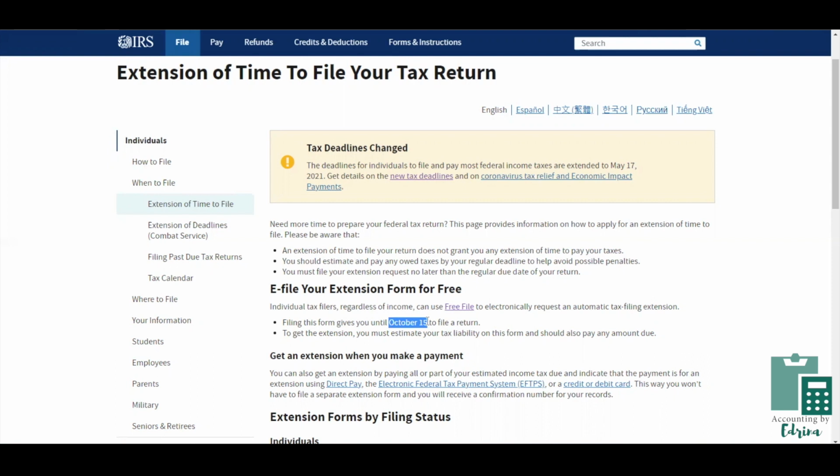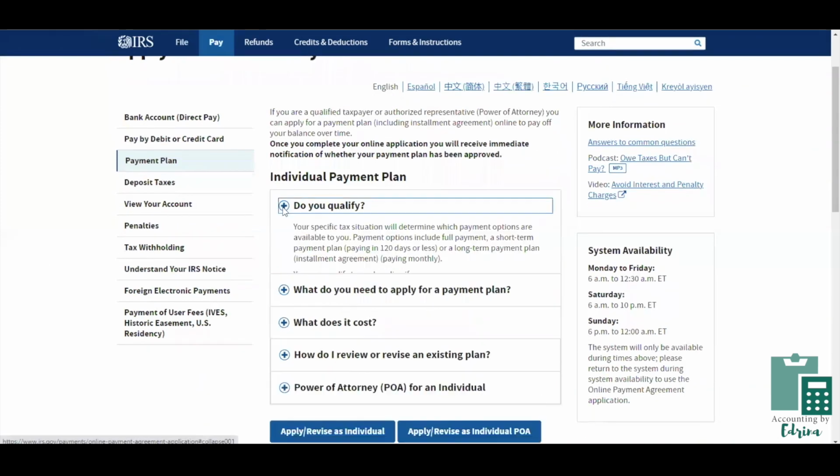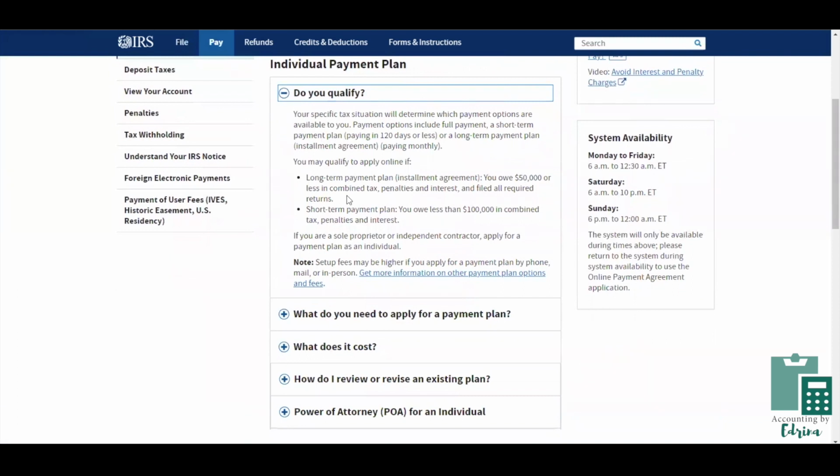So let me talk about what happens if you can't pay your tax bill in full. If you come over to irs.gov/payments, there's going to be an option for an online payment agreement application. Now, when you look at this page, the first thing that you can do is look to see if you do qualify. So this is talking about the two different types of payment plans that the IRS offers.